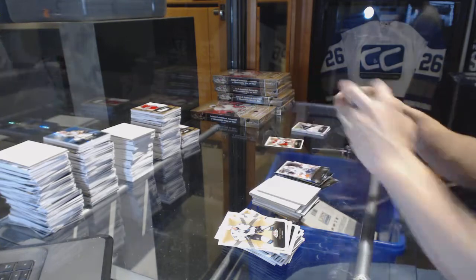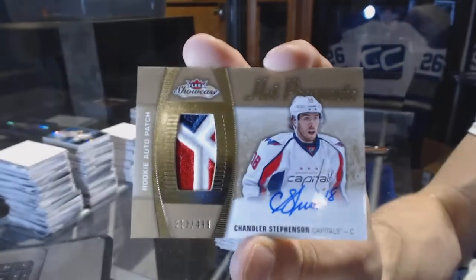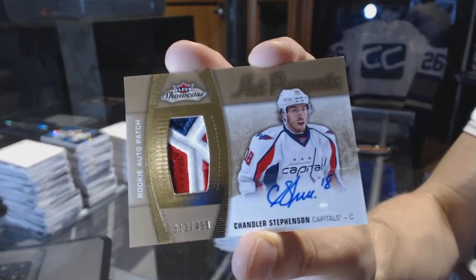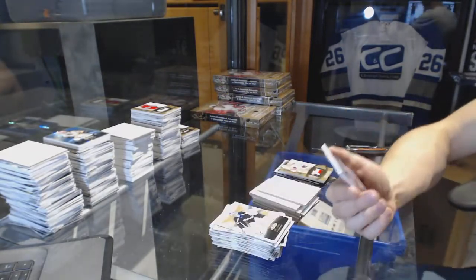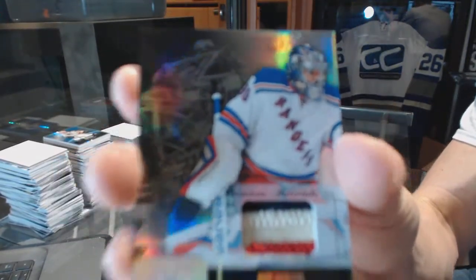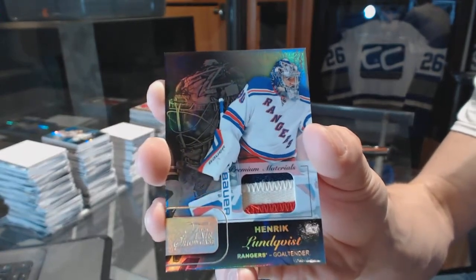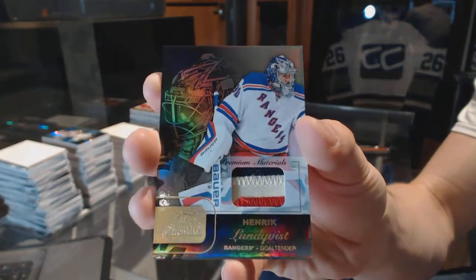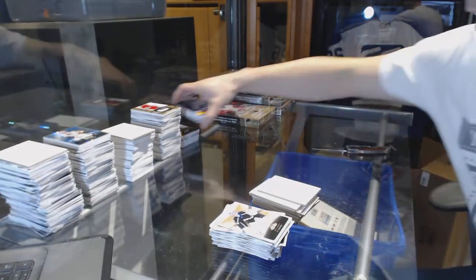We got another thickie. Do this one first. We've got a pretty one, a Hot Prospects Rookie Patch Auto, numbered to 499 for the Washington Capitals, Chandler Stevenson. And a three-color Flair Showcase patch, numbered 4 of 25 for the New York Rangers, Henrik Lundqvist. 4 of 25 for the Rangers, Henrik Lundqvist.